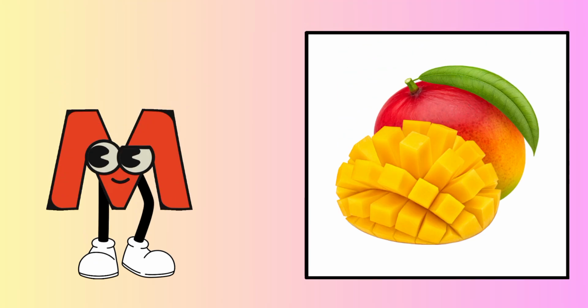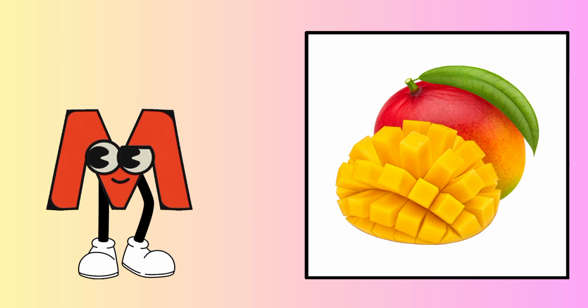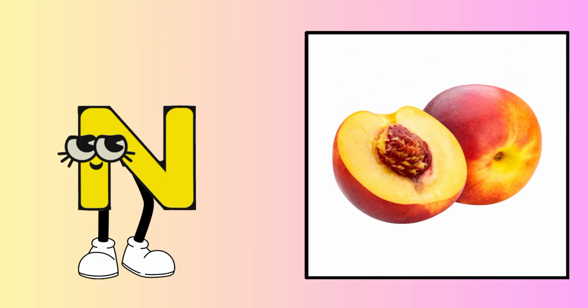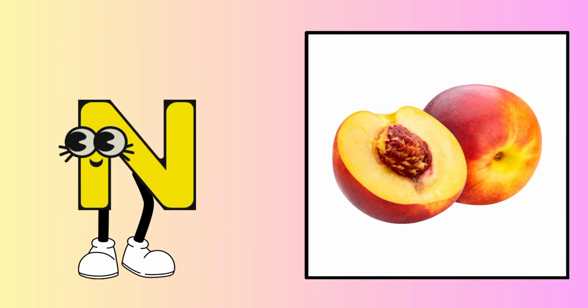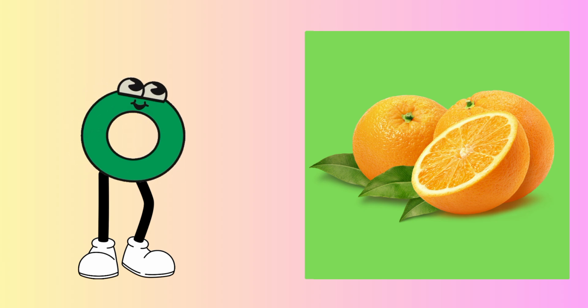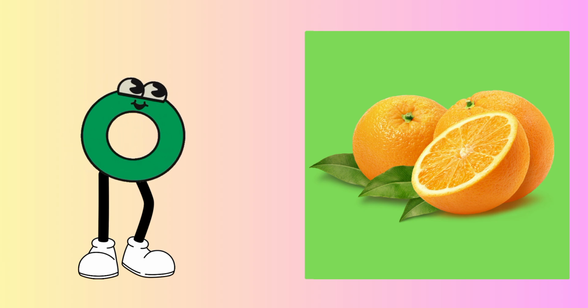M is for mango, juicy and sweet, it's a tropical treat. N is for nectarine, soft and sweet, it's a summer treat. O is for orange, bright and sweet, it's a citrus treat.